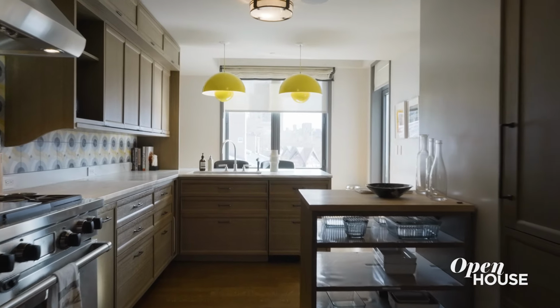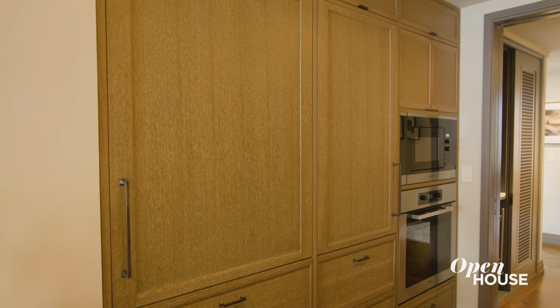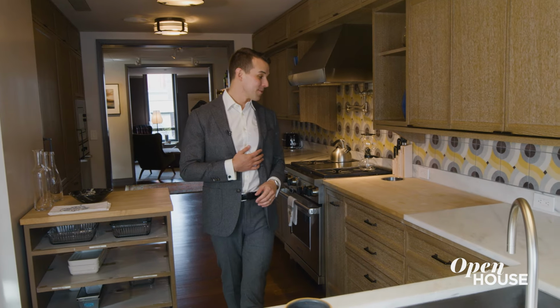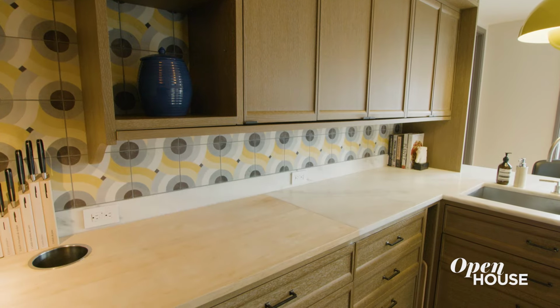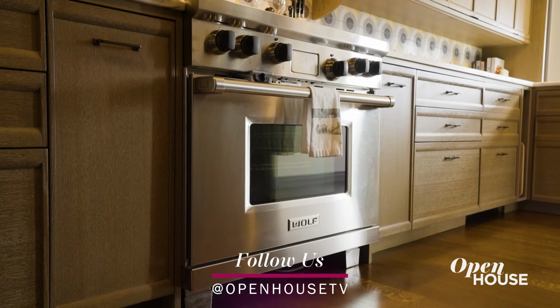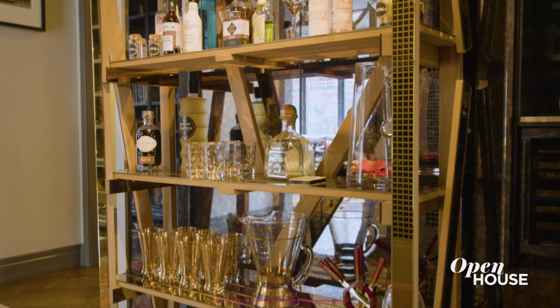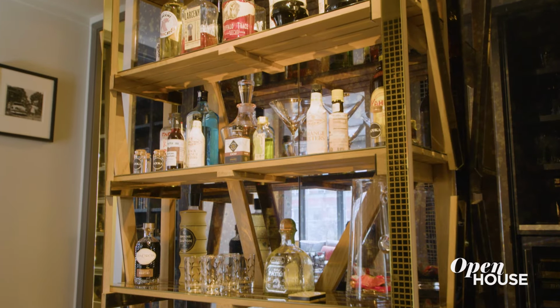Right off of the great room, we have this heavenly chef's kitchen with custom cabinetry, imported marble, and my favorite part, this integrated chopping block where you can push your food waste into this trash receptacle. And then we have an appliance suite that would satisfy any god of cuisine. As you can see, this apartment was built for entertaining.